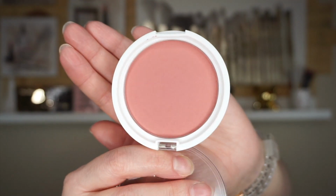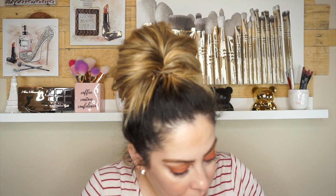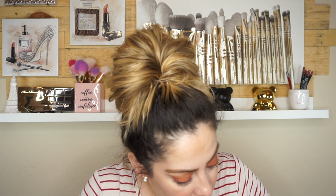Ofra Madison Miller Blush. This is in the color Sweet Stuff. I got this from an Ipsy. I've only used it maybe once, maybe twice. I haven't used it enough to know if I want to keep it, so that I will be keeping for the time being so that I could see if it's one that I will love or not.